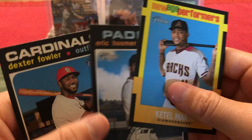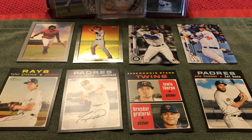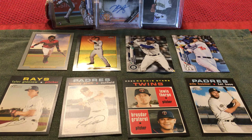Pretty good first baseman. So there is the top four for each one. The Series 1 won, but definitely won because of the Acuna and the Chrome.